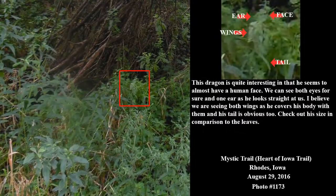This dragon is quite interesting in that he seems to almost have a human face. We can see both eyes for sure, and one ear as he looks straight at us. I believe we are seeing both wings as he covers his body with them, and his tail is obvious too. Check out his size in comparison to the leaves.